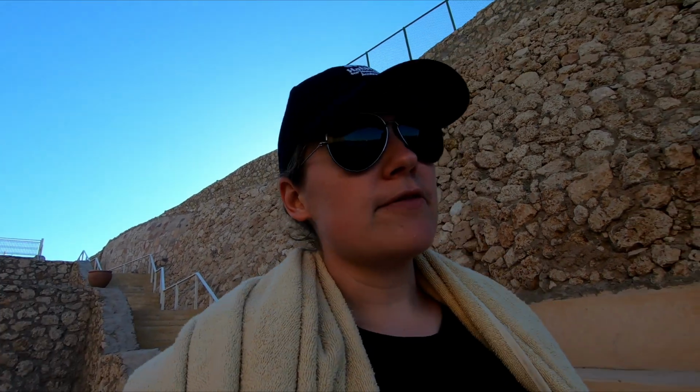I'm finally making the 50 flight. It's not that far, but it's a lot of steps down to the Red Sea because it's our last day at Sharm El Sheikh and therefore our last day in Egypt. And I didn't think I could leave without going for a swim in the Red Sea. So we're gonna go do that, see if it parts.